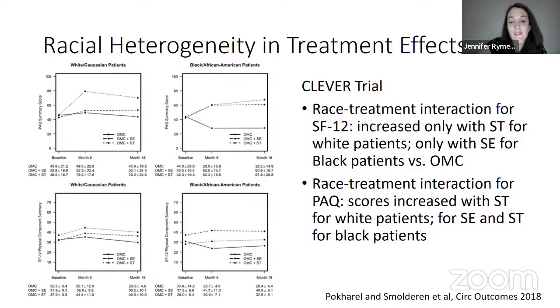And you can see that for the SF-12, for white patients and Black patients, this is shown on the bottom two figures, for white patients, you can see that optimal medical care is this lower line. This upper line is optimal medical care plus treatment with PVI or stenting. And then this middle line is supervised exercise. And so you can see for white patients, they benefited from really both potentially supervised exercise and undergoing revascularization.